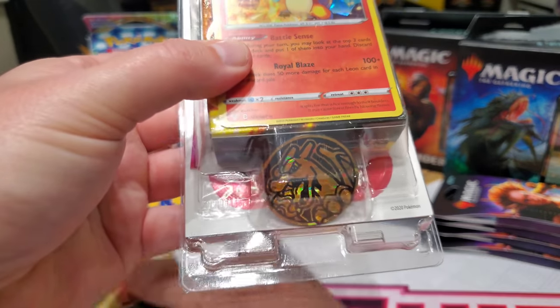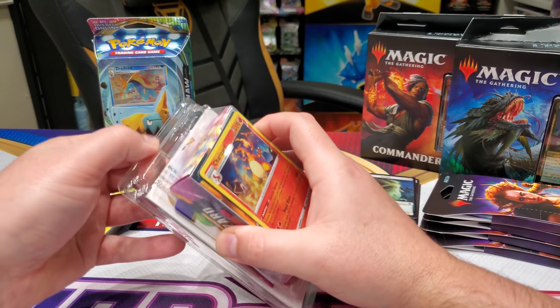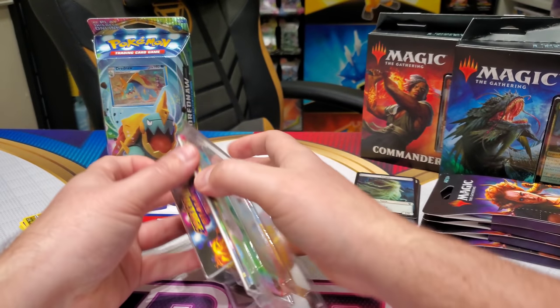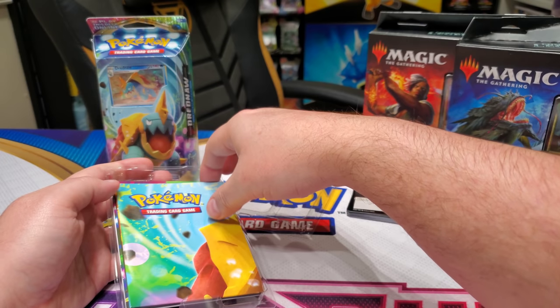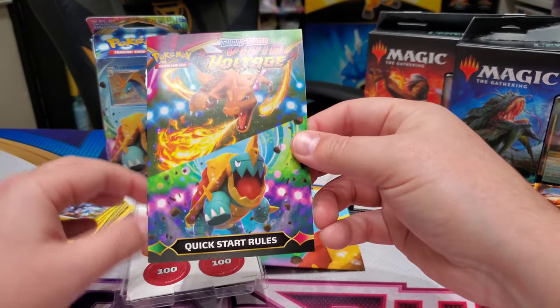You get a Charizard coin. Whoa. Plus points right there for the coin. And then I'm the worst at opening things. You would think I would know how to open things by now, right? Here we go. You know this is the first one we've opened, right? Oh, yeah. Quick start rule guide.